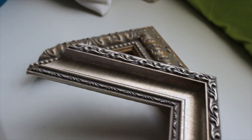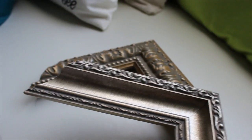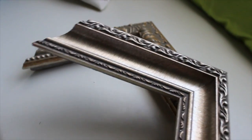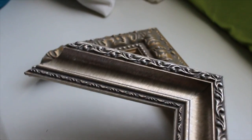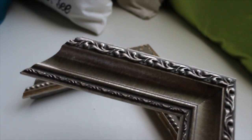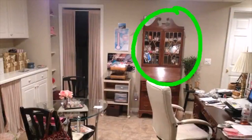But I would get a beautiful frame, something that's slightly ornate, but something that would bring a lot to the office, something in a pewter color if those are the accessories that you're going with, or gold if gold is the accessories you're going with. But I really think a beautiful frame will add a lot to that wall and keep it from looking kind of plain. It would really boost it up, along with your furniture here.